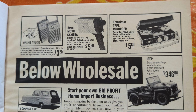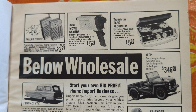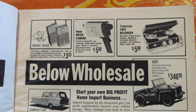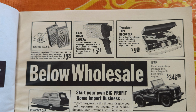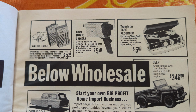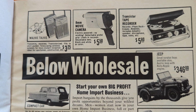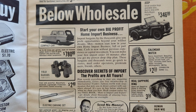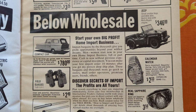What do we got over here? Transistor tape recorder. Apparently it's the transistors that made it so you're not allowed to have electronics turned on when you're going up in airplanes, because transistors have brought airplanes down before. 8mm movie cam for 550. That is pretty good. Walkie-talkies. Those things have always been popular, eh? Compact three-wheel car. It makes insurance a lot less, but damn, it'll put your kill-death ratio down.